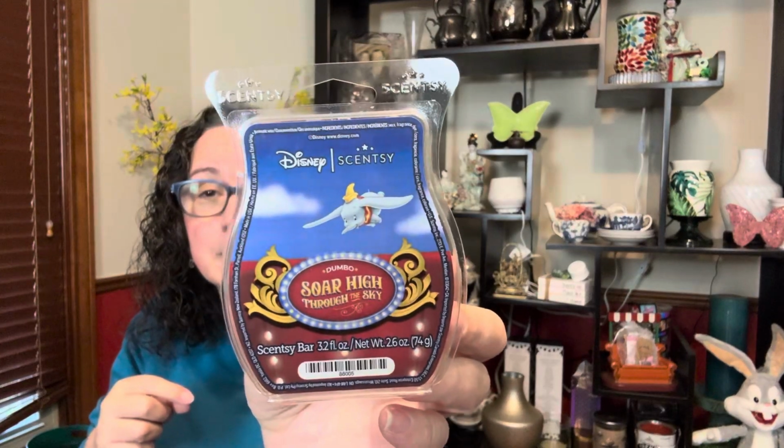Then I did Cashmere. That's an old one. I'm trying not to talk too much about the older ones. I did, like, we've had some warmer days around here, so I did do some that aren't really winter, like Dumbo Soar High Through the Sky. Picked that one up in the clearance or whatever when it was there. Some of these I don't even remember. I might have done them upstairs and didn't pay attention, or I just did it to kind of scent the house, but I didn't necessarily go in that room.